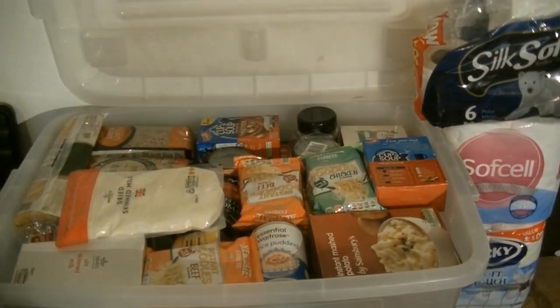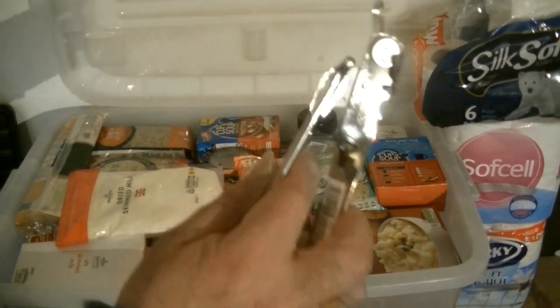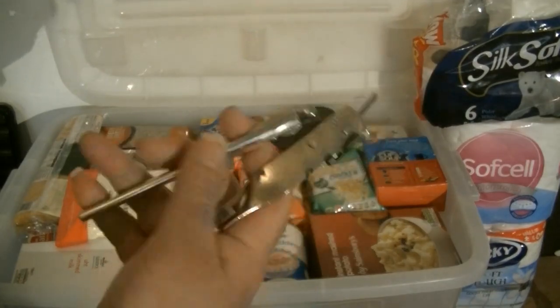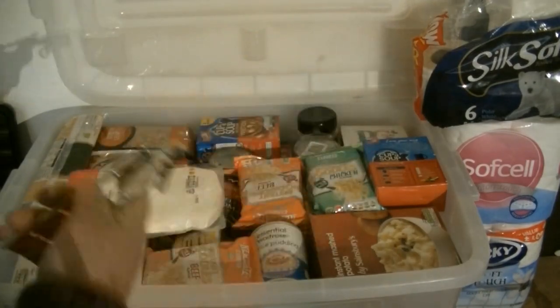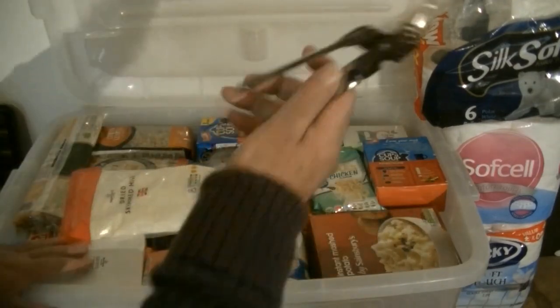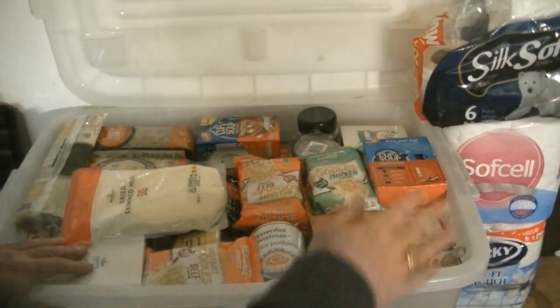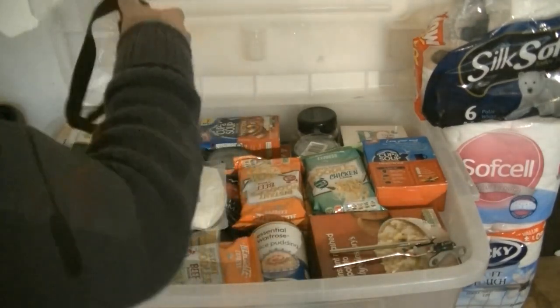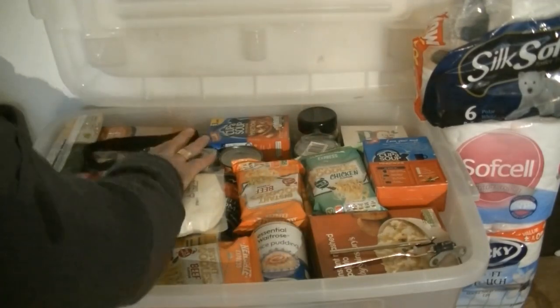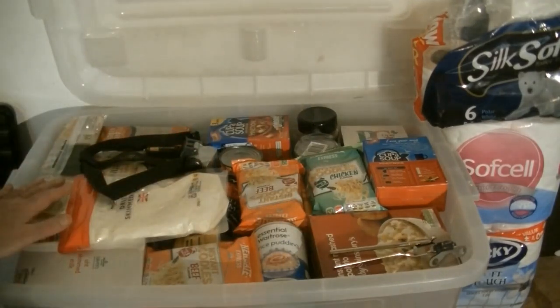Okay, what else guys and girls? A spare tin opener. I bought a couple of these the other day, just spares, not a fancy one, just a normal tin opener. A lot of these tins these days have got pull-off tops as well, but just in case, I'll whack one of those in there. Don't forget to add your lights in there as well, with your battery at the top so that you can see what you're doing.